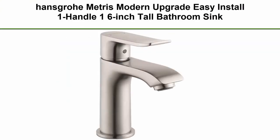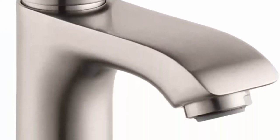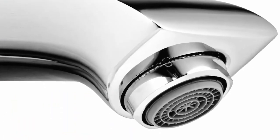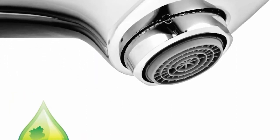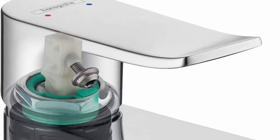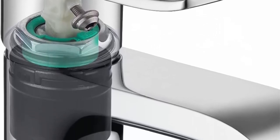specifications. Top 4. Hansgrohe Metris Modern Upgrade Easy Install 1 Handle 16-Inch Tall Bathroom Sink Faucet in Brushed Nickel, 31088821. Superior design, German design and engineering delivers optimal performance for all of your bath faucet needs. Flexible configuration, this is a single-hole faucet that can also be installed over existing three-hole counter configurations. Base plate sold separately.